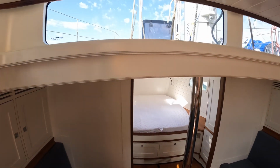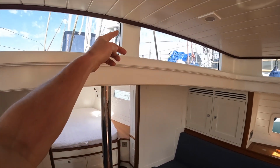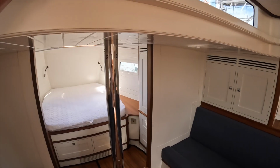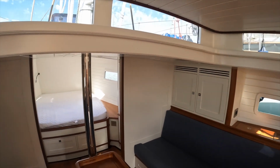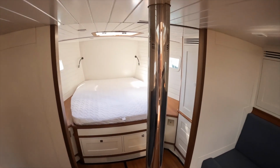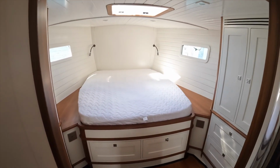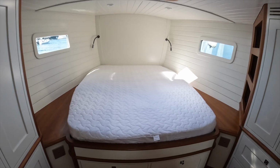Moving forward, you'll see this is where the squared off coach roof ends, where the mast base is, deck step mast, so there's the support for it below. And that is where your standing headroom ends as well, because you move forward into the forward cabin. It shortens right down, so you're bending basically till you sit at this berth.